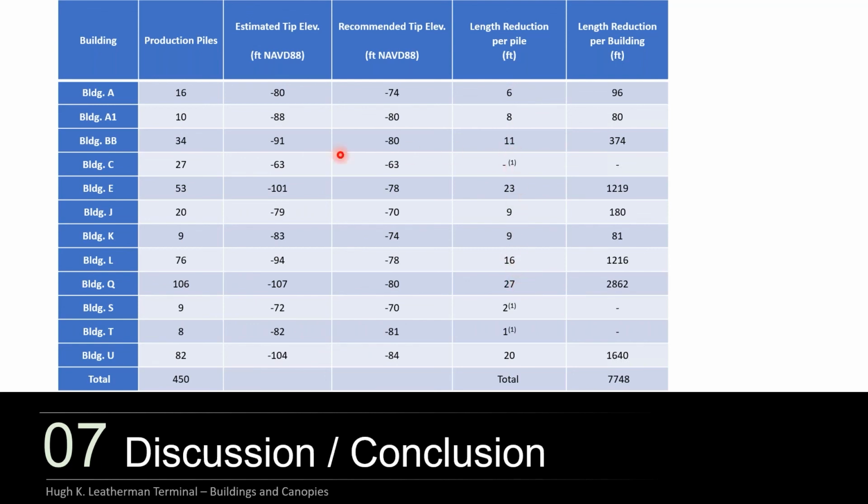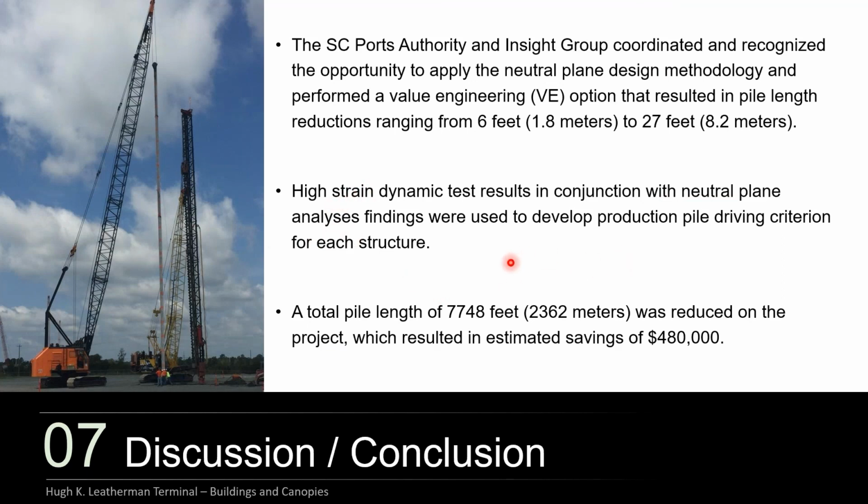There were certain structures like building C, building I think S, and building T, where we didn't realize this length reduction. This was because these were already in production by the time this new design approach was accepted. But even then, we realized a total pile reduction of around 8,000 feet on this project, which amounted to a total savings of around $500,000, which was a good saving for the port. And not only that, but pile length reductions also resolved constructability issues on the project, like I explained before. We could use the same hammer with the same set of leads and still be able to drive all the piles on the project.